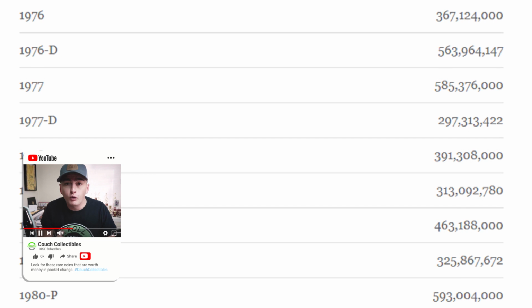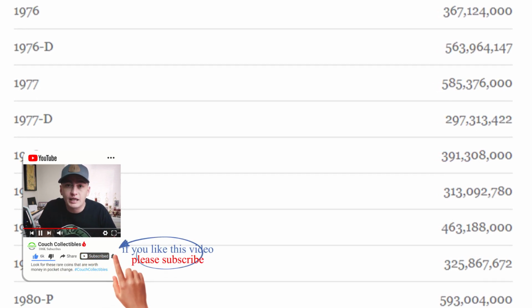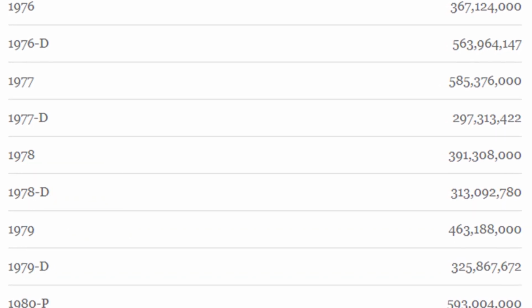Starting off with the 1977 Jefferson nickel. Now you can see here they made a no mint mark and a D mint mark for the business strikes, and they made hundreds of millions of those coins.